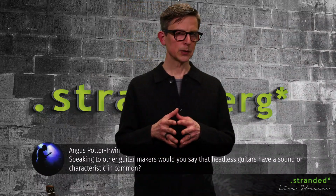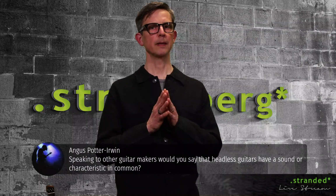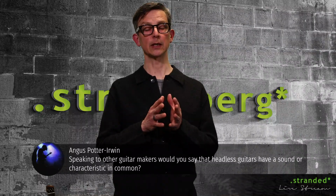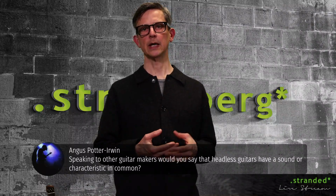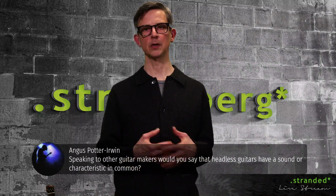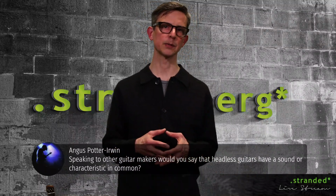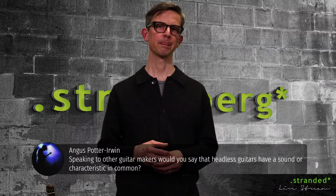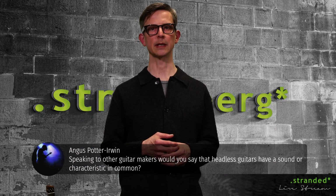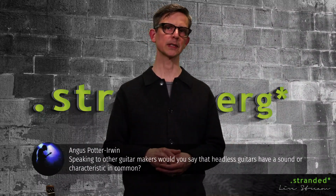Speaking to other guitar makers, would you say that headless guitars have a sound characteristic in common? I'm not sure they have a characteristic in common, but I have talked to other builders, and early on in my career, when I was still in the research stages and building the first few guitars myself, I met very well respected builders and luthiers that just said flat out, doesn't work. Headless is useless.